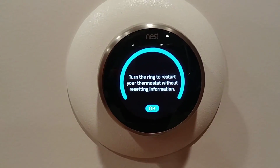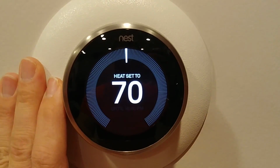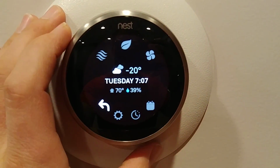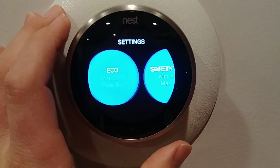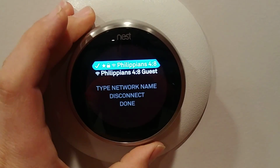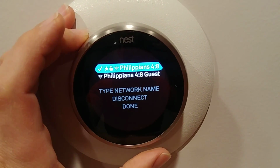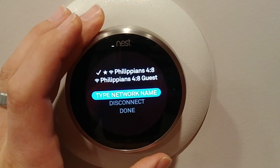So we're just going to give this a few minutes here now and let it restart. So it's restarted here now. We'll go ahead and go into network settings and just make sure that this thing is connected. And right here is our network information, and it is connected, so we should be good to go.